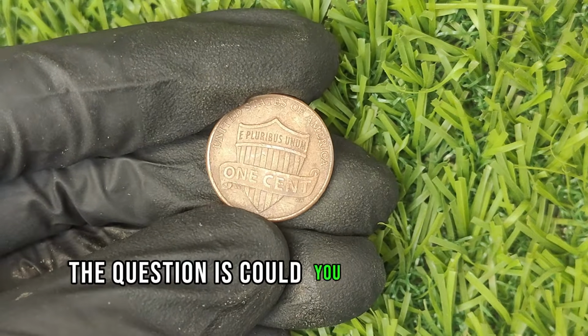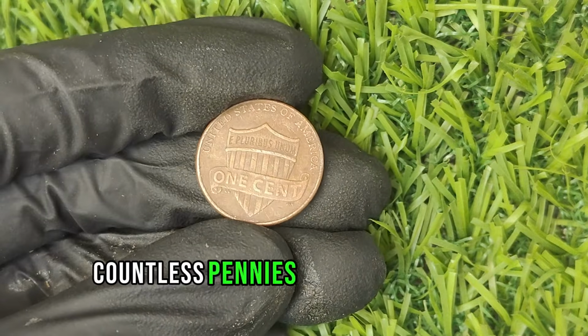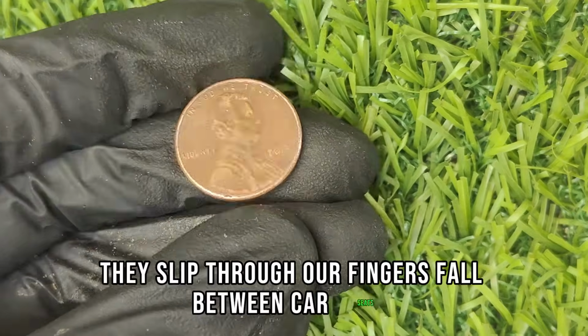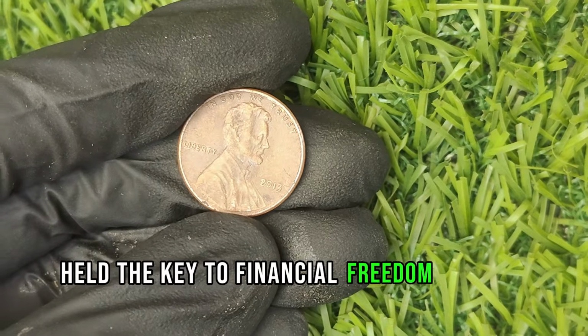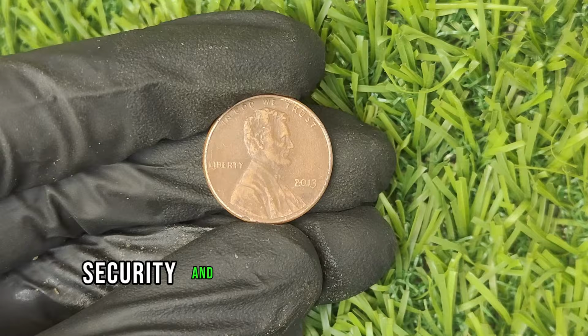The question is, could you be one of them? Let's face it, most of us have handled countless pennies without a second thought. They slip through our fingers, fall between car seats, or end up in jars collecting dust. But what if one of those forgotten pennies held the key to financial freedom? What if one coin could open the door to a life of luxury, security, and wealth?